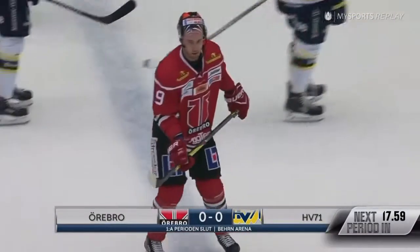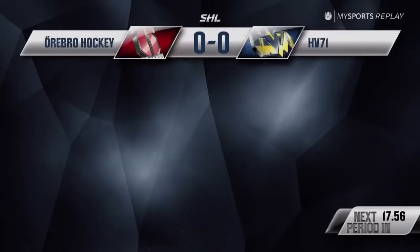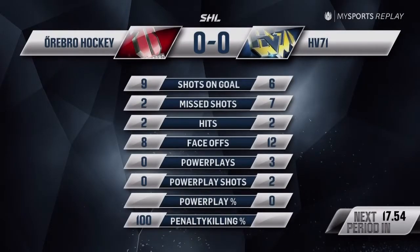Blocked at zero. Like I had mentioned, pretty evenly matched first frame here inside Bern Arena, as both these teams exchanged good chances. Shots on net 9-6 in favor of Örebro, so fairly evenly matched there. However, I would say Örebro probably had the majority of the better chances, as they had two or three good chances in that first period. HV71 with one or two of their own.